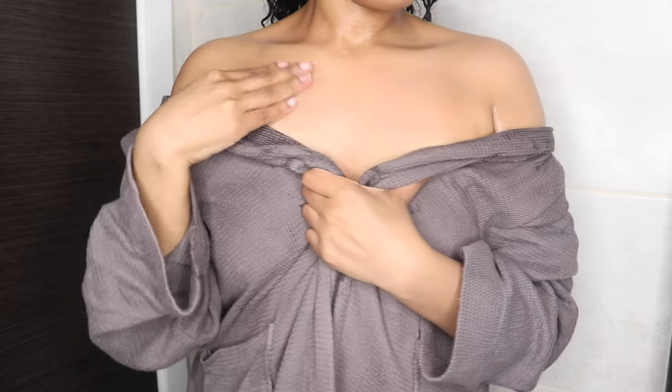I changed my robe. This is the comfortable silky robe that I like to wear when I'm walking around the house, you know.